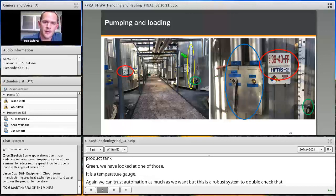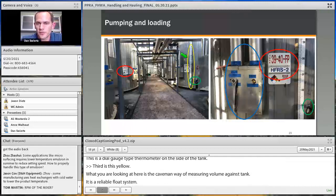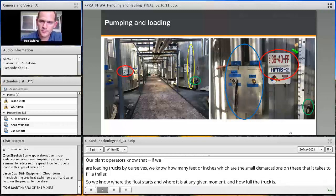Third is this yellow. What you're looking at here is sort of the caveman way of measuring volume in a tank. It's a simple but reliable float system. Our plant operators know that if we're loading trucks by ourselves, we know how many feet or how many inches, which are the small demarcations on these, it takes to fill a trailer. So we know where the float starts and we know where it is at any given moment. We know how full the truck is. In other words, you can load a truck by standing next to the tank and not having somebody on the loading rack all the time.